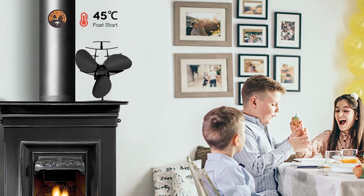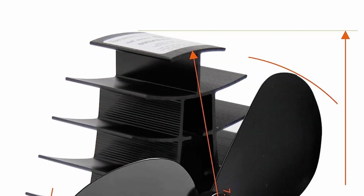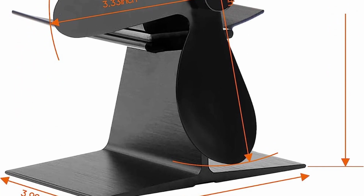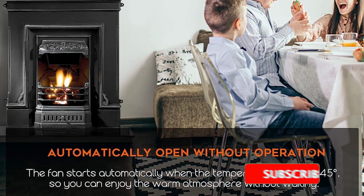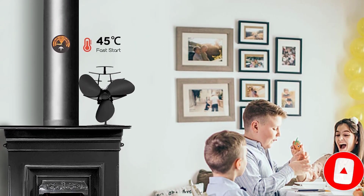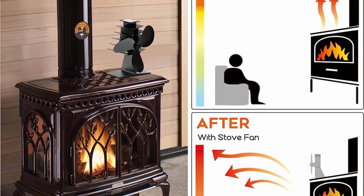Provides an effective airflow rating of 150 to 180 CFM that distributes heat evenly throughout your room. Operates at the temperature range of 50°C to 350°C. Made of aluminium that makes the fan lightweight with just 1.3 pounds. Small size of 7.8 by 7 by 3.75 inches allows for easy installation in compact and tight spaces.